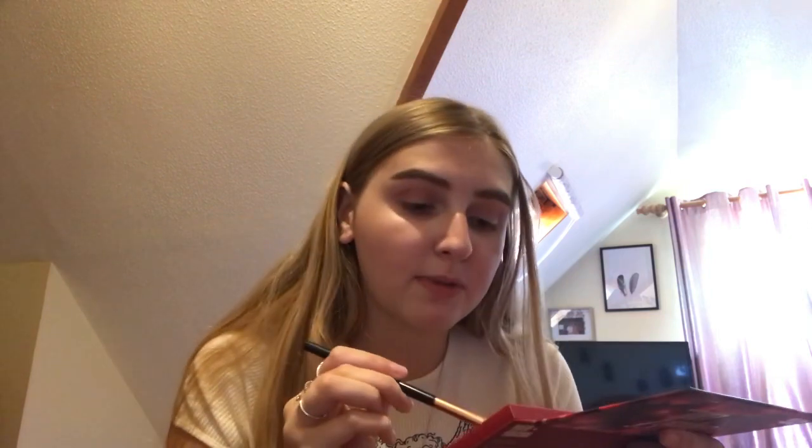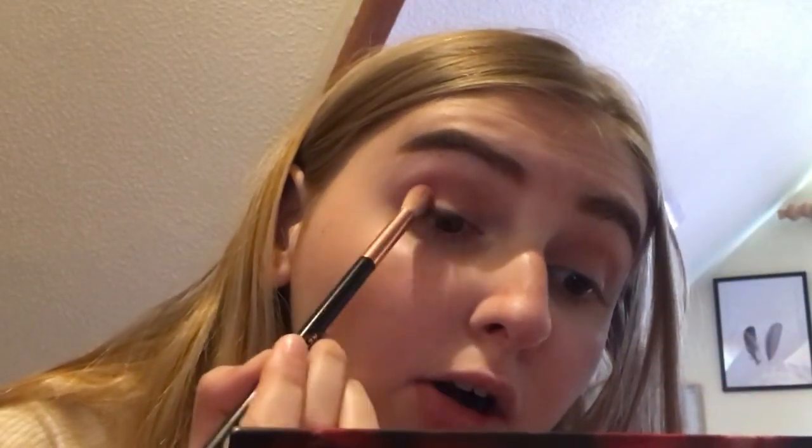Next, I think I'm going to go in with Luscious, which is this sort of berry shade here. I'm just going to apply that on the outer lids of my eye with the same brush, because I'm lazy. Jokes. So let's see how well this one blends out, I guess.